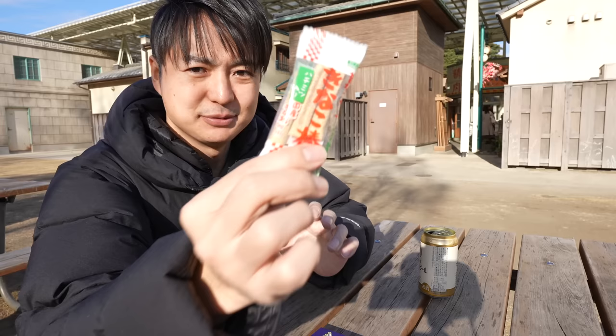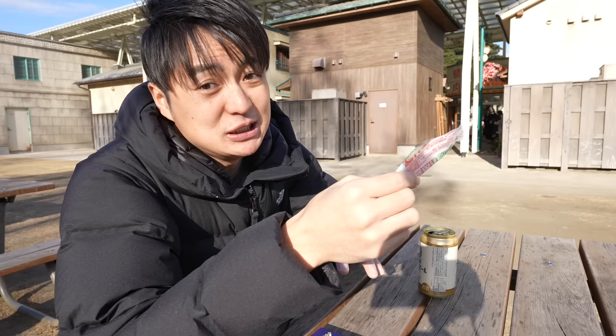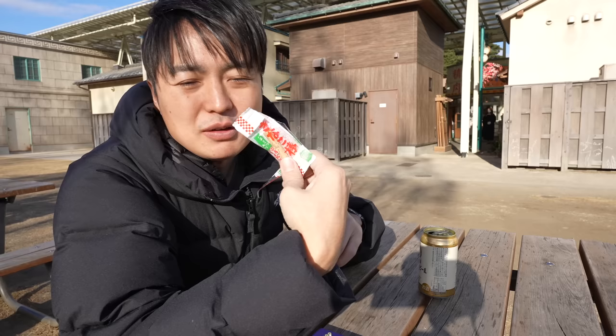And the next one, it's Kinakobo. It's like a mochi, but honey flavor. It tastes like a candy with the Kinako flavor with the honey. Kinako is a really popular soybean powder, usually eaten with mochi, and this one is based on that mochi. If you love Kinako mochi, probably you will like this too.